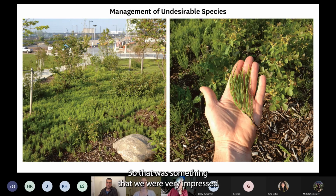So that was something that we were very impressed with in terms of being able to really take the time and basically turn the landscape back over to being a kind of healthy ecosystem of all of the different intended plant communities. But it took a few years to be able to get back to that level.